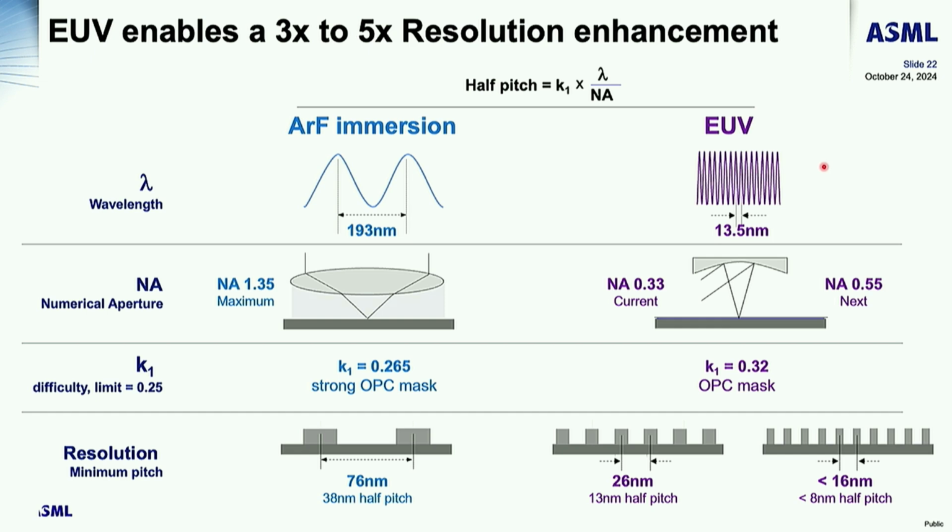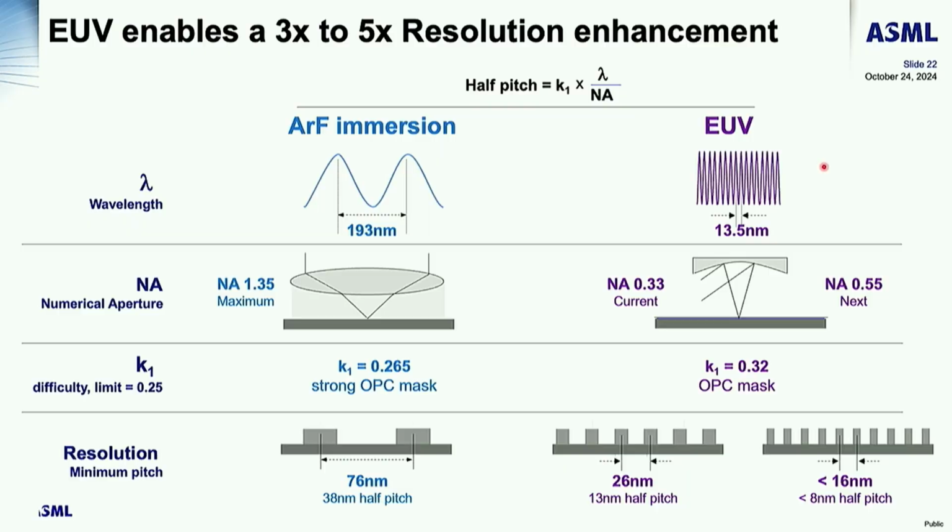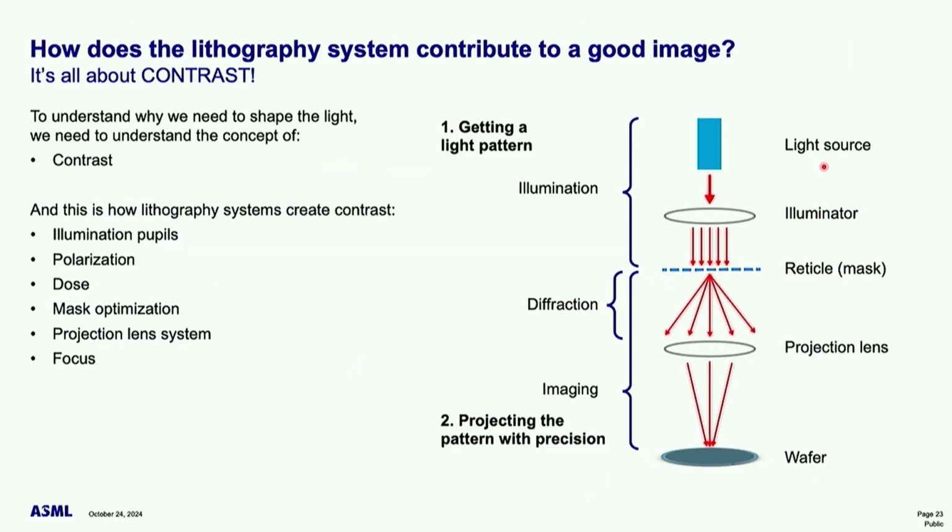It's a little tougher with the EUV, but when you add it all up, here you can see that we've moved from 76 nanometers pitch. I have a pattern here. How far away is the same pattern? The half pitch is how big can I make this pattern, how big can I make the gap in between. So those numbers you see there, and you see that it's really quite stunning that we were actually able to make 8 nanometer features every 16 nanometers.